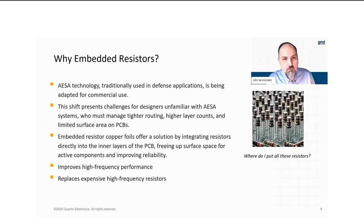So, where do embedded resistors fit into this technology? Now, the AESA technology has traditionally been used in defense applications because of its accuracy and because of what it can accomplish. But we're seeing it more now being used in commercial applications, just driven by the need of 5G networks. People are not familiar with these actively steerable arrays. It can present some design challenges because, as opposed to a passive array, a typical phased array, the active array has a lot more electronics. And because of that, they need a lot more passives to go along with the active components.